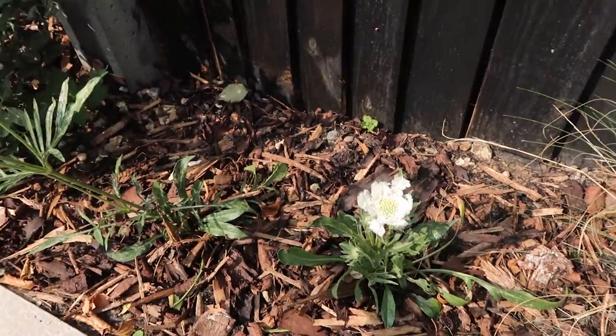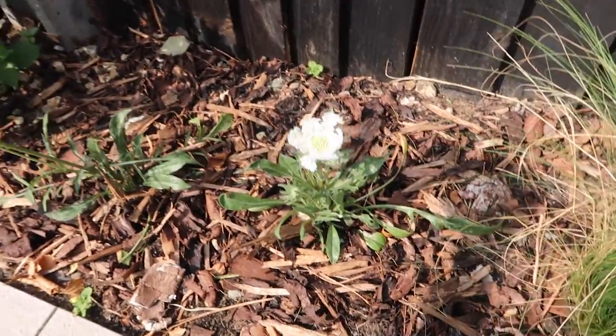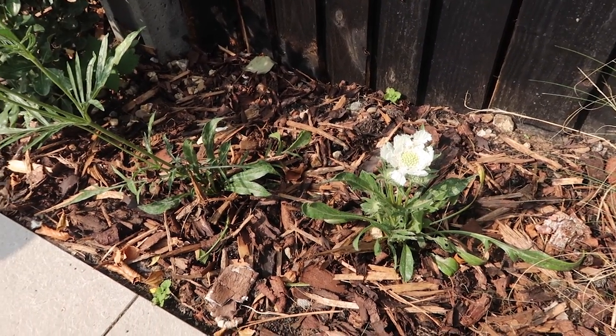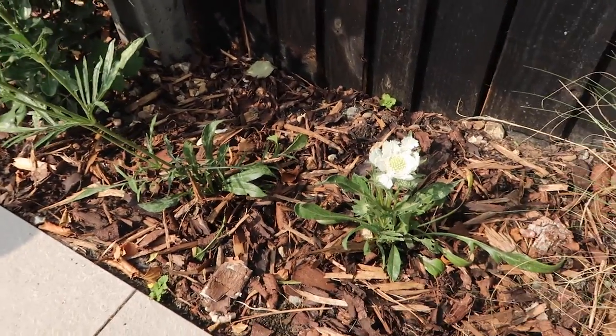If you've ever seen them when they're fully flowered, they're absolutely beautiful, and any time I've had them in a bouquet of flowers, I've always thought that they're far too fancy to actually have growing in your garden. But I've successfully managed to grow these two.